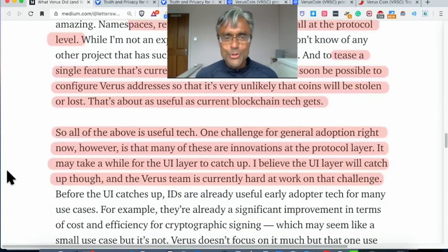One challenge for general adoption right now is that many of these innovations are at the protocol layer. It may take a while for the UI layer to catch up. And the author says, I believe that the UI layer will catch up though, and the Verus team is currently hard at work on that challenge. And they have accomplished it in some regards.